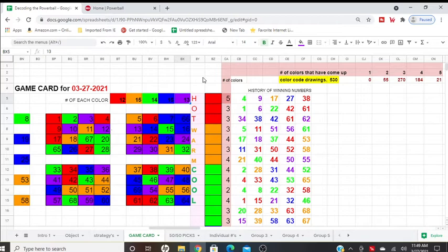So that means more than half the time, 2 colors are not coming up, and that's what I want to focus on here. Okay, so again, the object of the game is to eliminate groups of numbers. And the strategy here is to try to correctly guess what color group will not be coming up and eliminate that group of numbers off of the game card. Okay, so I do want to point out that all 5 colors do come up. It's come up 21 times out of 530 drawings. So it comes up, but it's very rare.